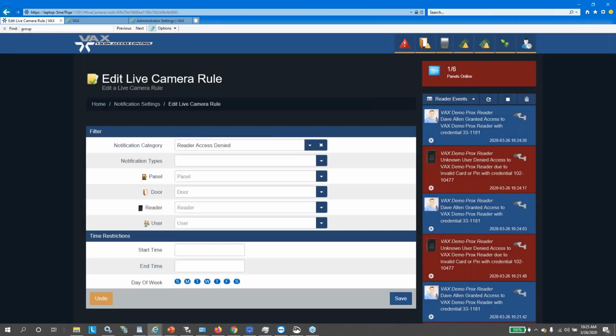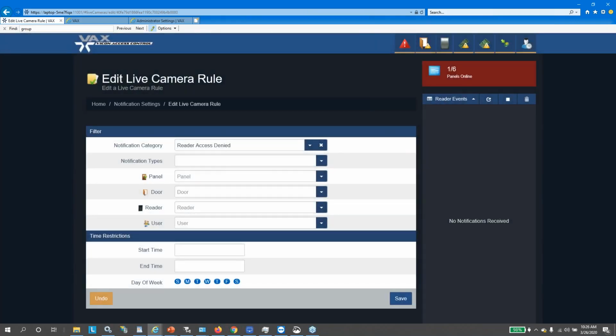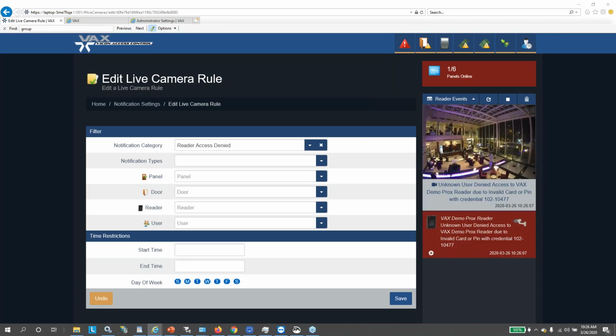So now that I have set the live camera for that condition, hold on here. So I had an access denied condition, and now it pops up my camera. And this is a camera or video that I've associated with this door. So again, any camera that you associate with the door that is occurring will pop up. And again, you can see that I was able to create that pop-up using this live camera rule.